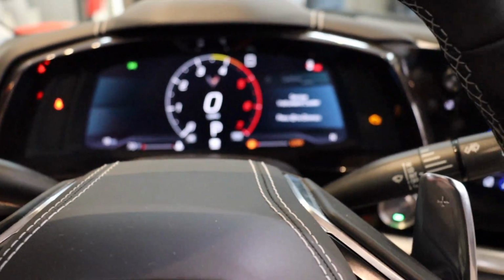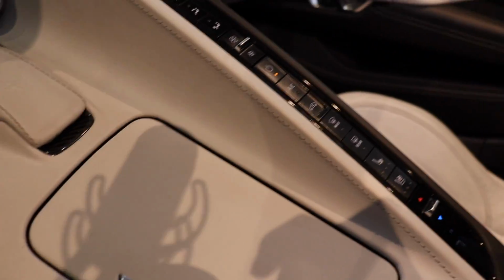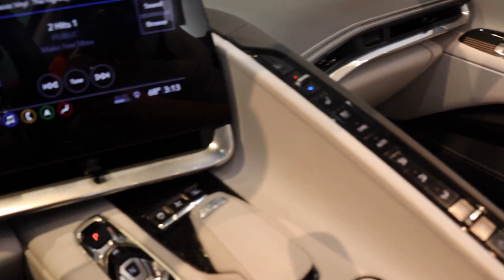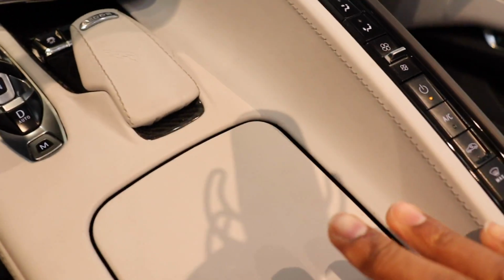Inside the cockpit of the actual 2020 C8 Corvette, guys. Yeah, this thing's pretty sweet. You've got the engine back there. Pretty nice little setup here. But very, very nice. I just like the way all the stuff is crafted and geared towards the driver here. Very, very nice.